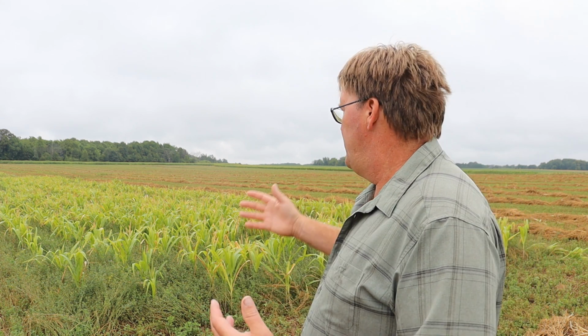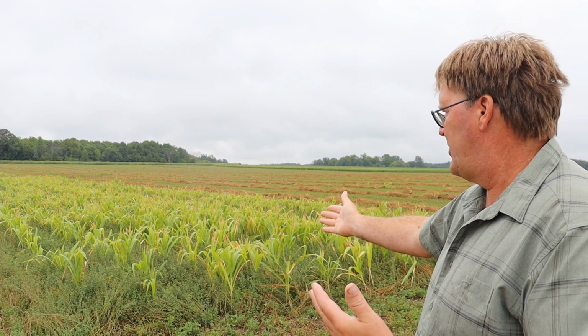So we talked to insurance and we're like, hey, there's a lot of the field here that is not going to make it. You can see that it's a zero crop. I mean, the corn is knee high. It's a zero crop there, and like literally zero.